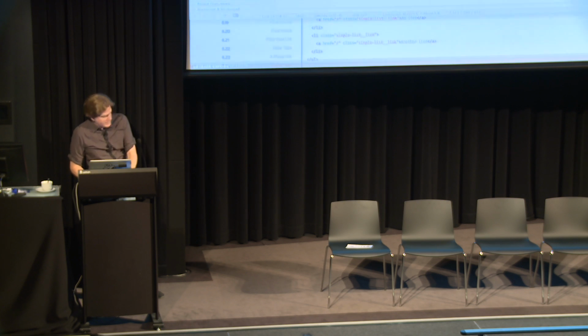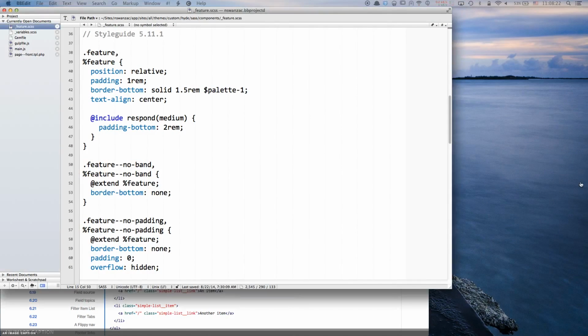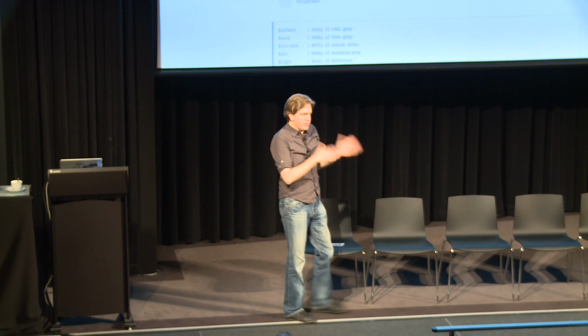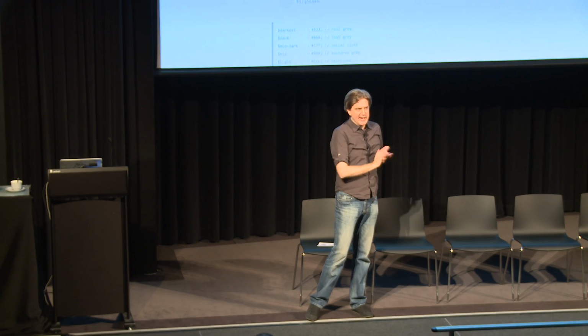Let me show you an example of a style guide here. This is the MSNBC style guide. Let's show you the variables ones. This is very pretty. It's a good page to start with. The problem with traditional style guides is they were separate documents that the designer would put together and then never update again. And they would quickly, like before they even delivered it to you, be out of date.